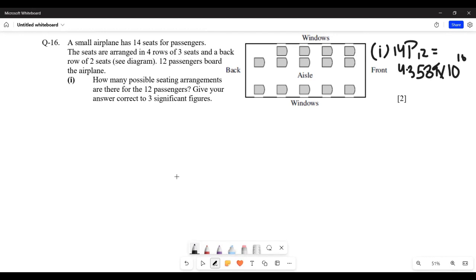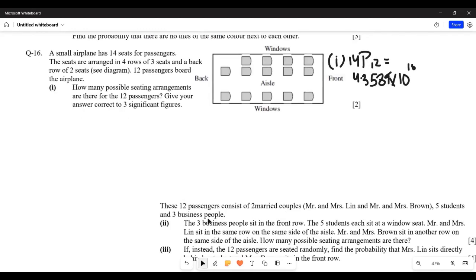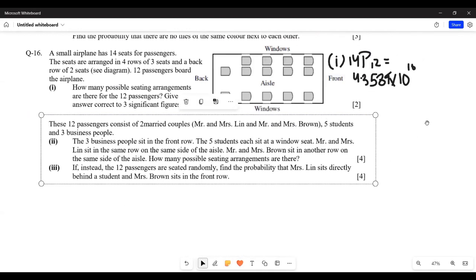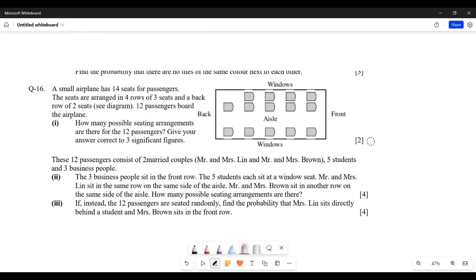Okay, remaining parts. A small airplane has 14 seats for passengers. The seats are, okay, that was already done, sorry.